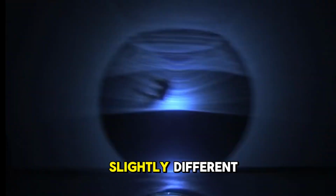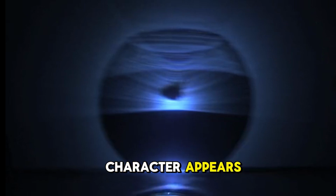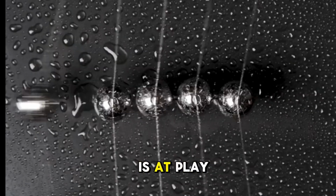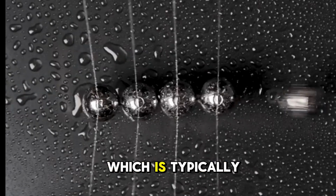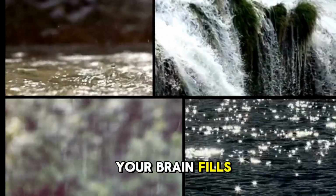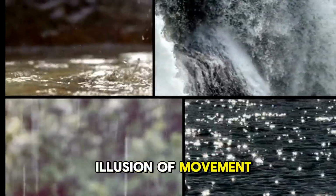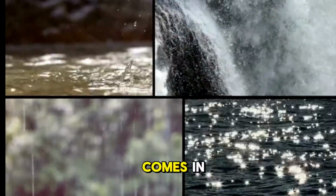Think about a classic flipbook. Each page is a slightly different drawing, but when you flip through them quickly, the character appears to move. The same principle is at play when you watch a movie, which is typically projected at 24 frames per second. Your brain fills in the gaps between the frames, creating a seamless illusion of movement. This is where the water illusion comes in.